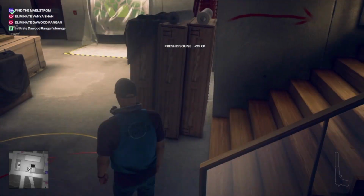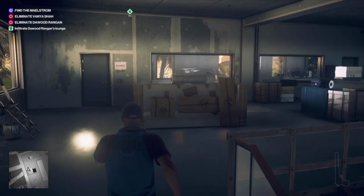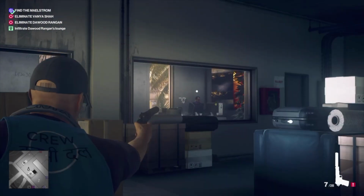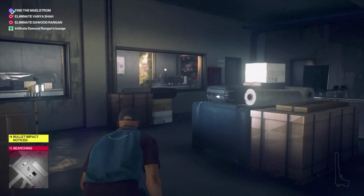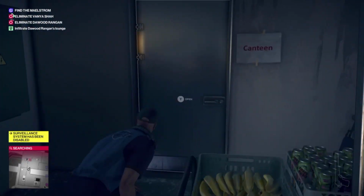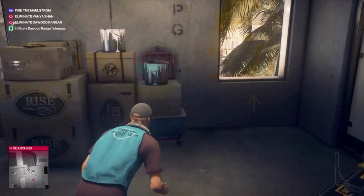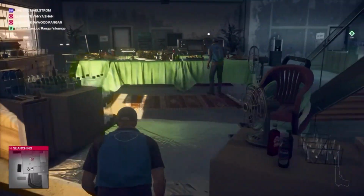This disguise gives us pretty much free reign in this area. We can go into most of the areas. We can take out the security device thing there. We haven't been spotted, but you know what? Again, better to be safe than sorry. If we head through this area here, we need to go up these stairs.